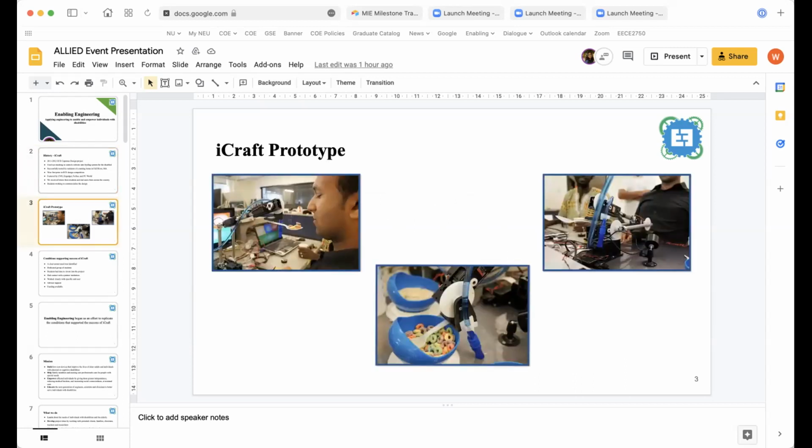I'm projecting 3 pictures of the prototype. You can see one of the student members in front of the eye tracking interface. He would look at a particular colored square, and that would indicate which bowl he wanted to eat from. And then there's a picture of a spoon that would then go get the right food and feed it to him. So there are a close-up of the bowls, and then a close-up of some of the equipment.